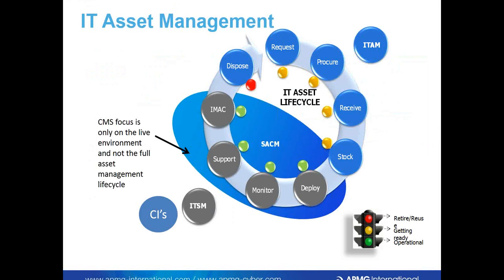In terms of asset management, you need to look at a number of things. It's always going to be people, processes, and tools. And this diagram you can see in front of you shows really how IT asset management covers way beyond what would normally be covered by ITIL, for example. Because it's really looking at things that are maybe in store, on the shelf, ready for use or finished use, not just the things that are required to keep the live environment running.